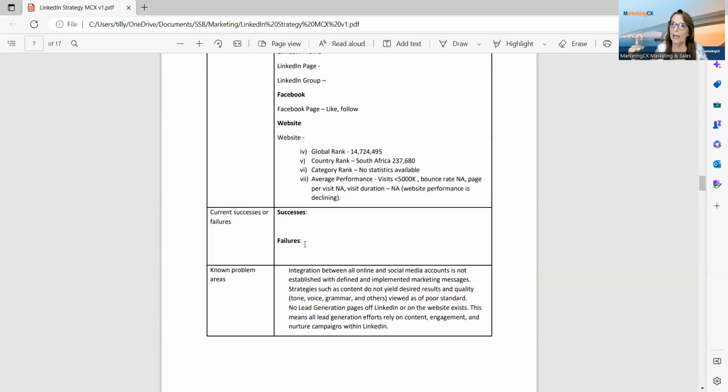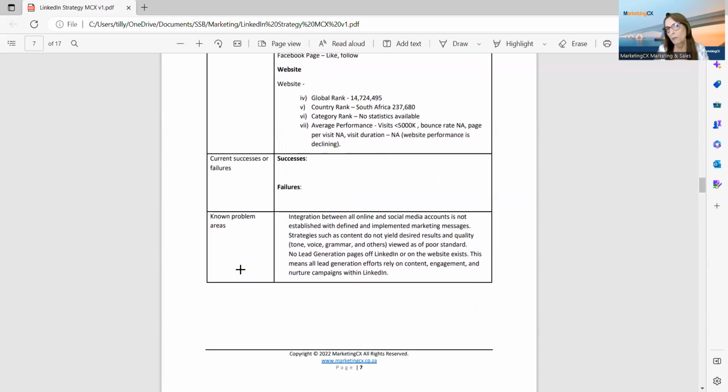And then you want to have a look at your failures. And on your failures, you want to have a good look at what do you need to improve on. Which areas are areas of concern for you? And then known problem areas. You know, any problems that you're currently experiencing. I don't get enough engagement. My copywriter's content is not working well. I don't know what to write. Whatever the problems is that you currently experience on social media platforms, note that down.